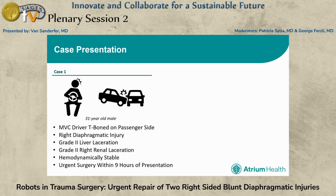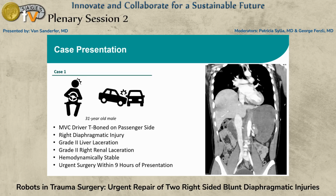So our first case is a 31-year-old male who was involved in an MVC. He was the driver and was T-boned on the passenger side. He had a right diaphragmatic injury that was visualized on CT imaging that you can see here. He also had a grade 2 liver laceration, a grade 2 right renal laceration, and remained hemodynamically stable. He underwent urgent surgery within 9 hours of his presentation.